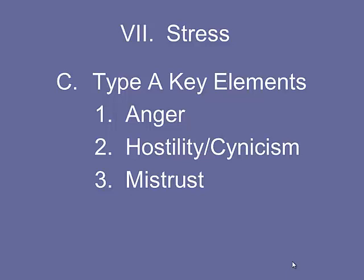So we find, is there a stress-prone personality? Yeah, is it type A, type B? Well, we don't know. But we look at these 3 key elements, and that seems to push people to have more stress on their body and increase their risks.